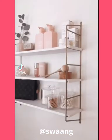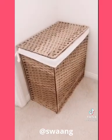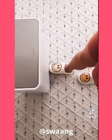Amazon finds for my home, starting with this floating shelf. It was super easy to put together and mount to our bathroom wall. The second item is our laundry basket. I've had this thing for years and it has kept up nicely. And lastly, I finally got rid of our smart trash can because it was always breaking down, and I replaced it with this stainless steel step trash can.